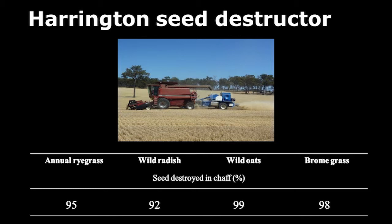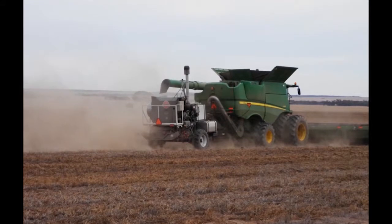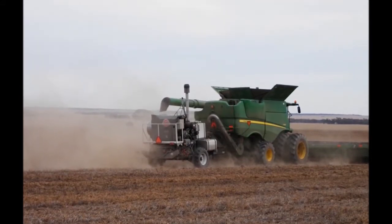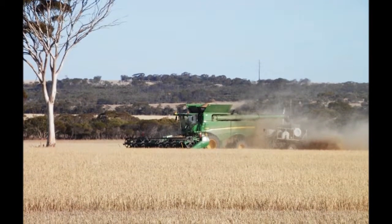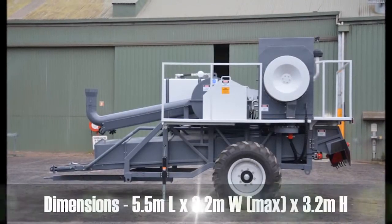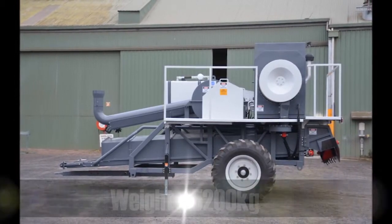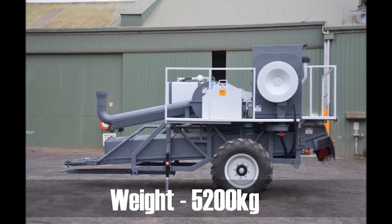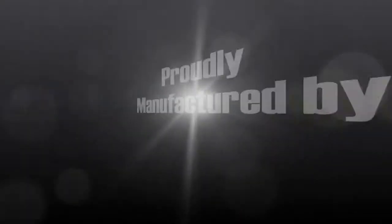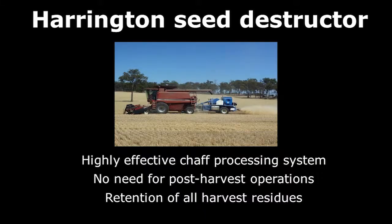So it went into commercial production last year. There were 2 units sold. The De Bruin Engineering Company in Mount Gambier in South Australia have the commercial contract, and they are now building and supplying them. GRDC took on the project after Ray built that system, so they have ownership of the technology. They took out the patent, and they signed off on a license for De Bruin to build them commercially. So that's the situation with the HSD at the moment, and what it is, it's the introduction of a highly effective chaff processing system.